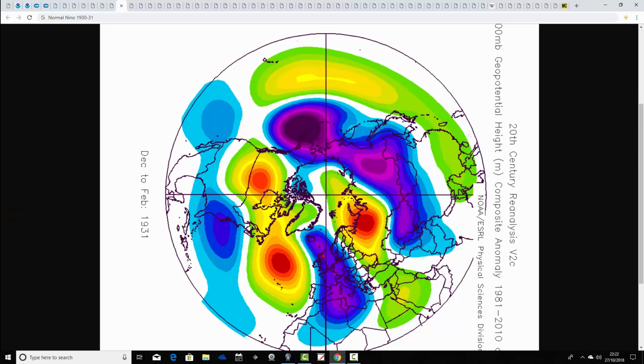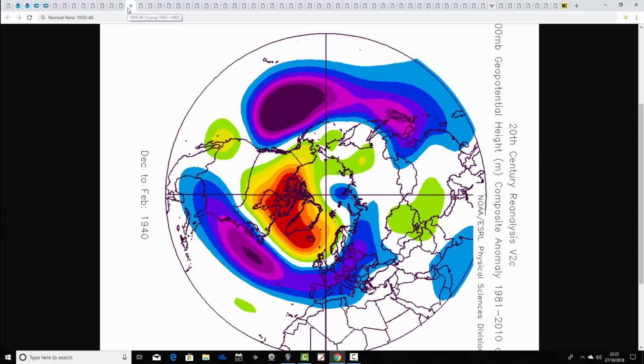1930-1931 is our next winter with below average heights through the UK and to the east. And then we get above average heights in the middle of the Atlantic and going up towards the northern Atlantic as well, bringing the flow and the jet down. Something like that. So there's, again, a very unsettled looking winter, that one, and a little bit colder as well, I think, for 1930-1931.